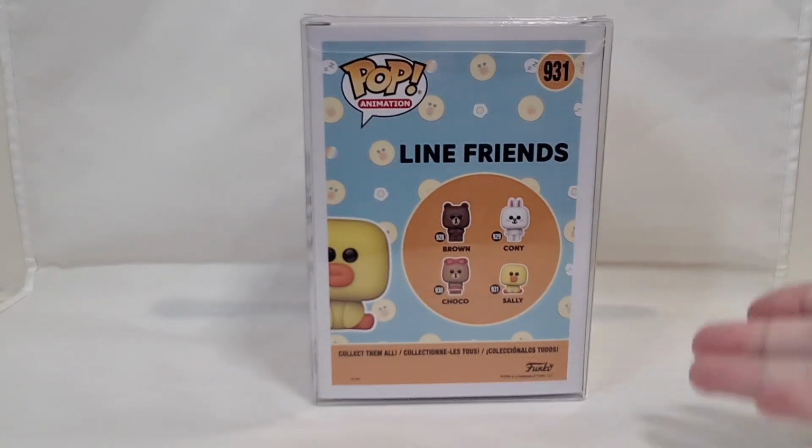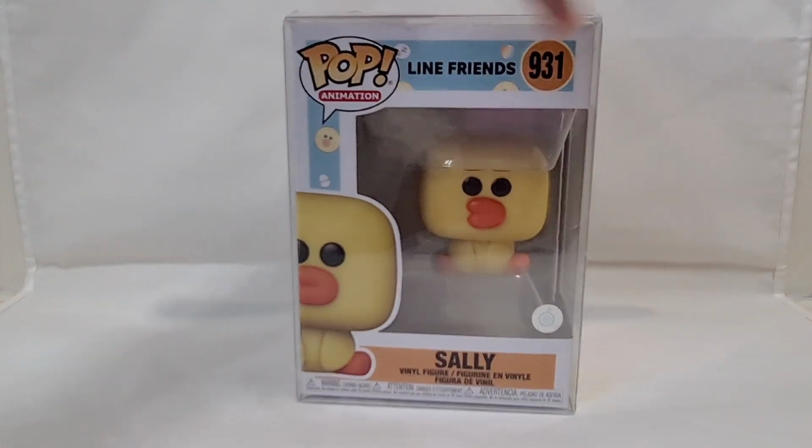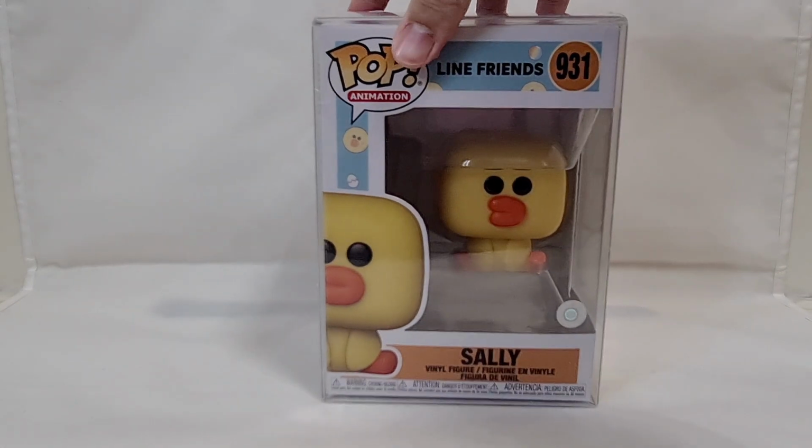And here's the rest of the gang that I do not have. Might consider collecting the rest if I do find them for a good price. But yeah, Sally for $15, that's very cool. So with that, that's the end of the bird friends. And next, let's move on to another pop.